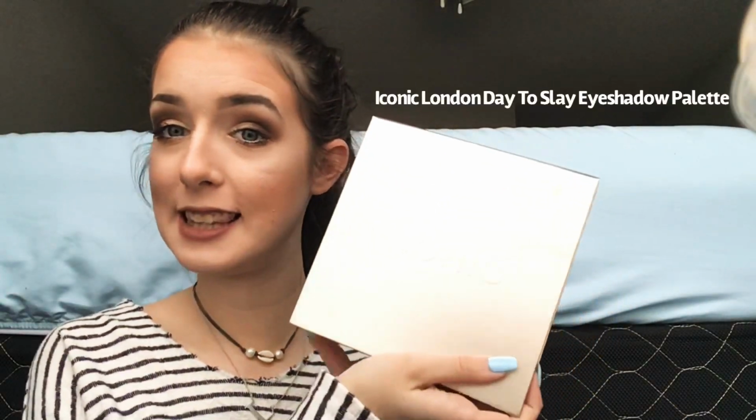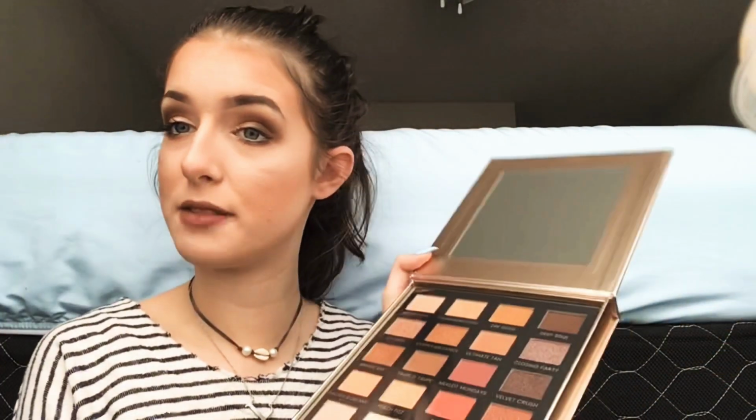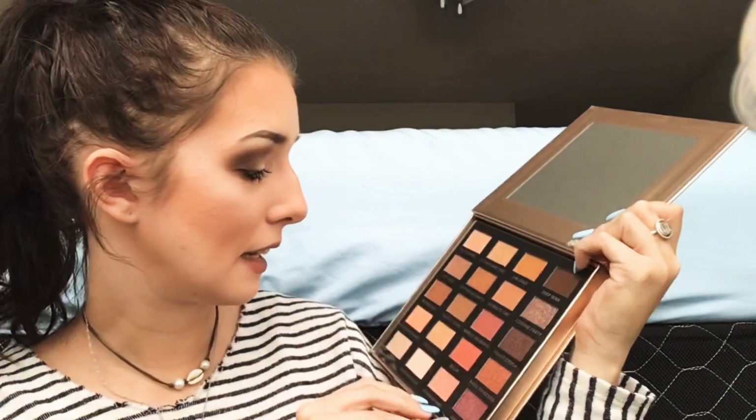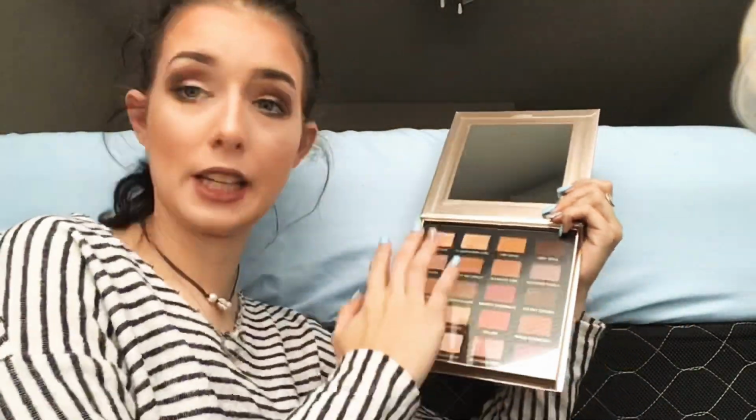Last but not least, our last palette. I've got the Iconic London Day to Slay eyeshadow palette. I got this in my BoxyCharm last month. And I still haven't even taken the plastic off. I haven't even touched it. It's super pretty, and it's got every single shade that you need in here. It's basically nudes and reds with some glitters and stuff.